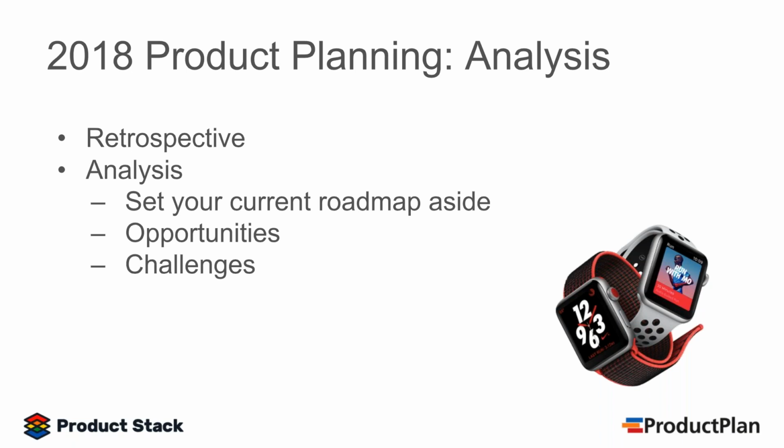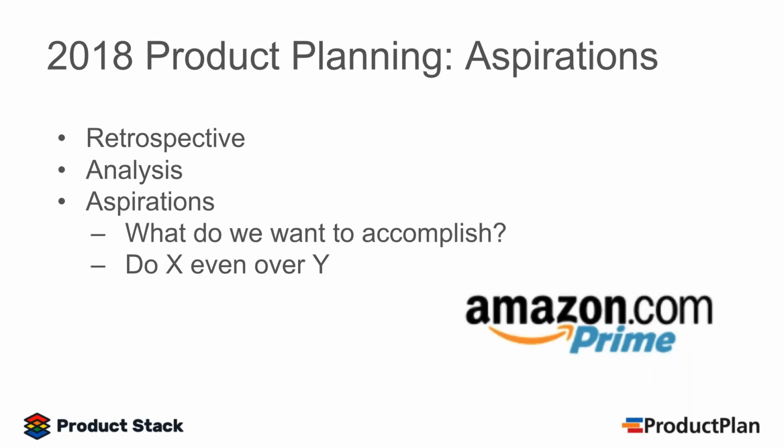You may find at the end of this exercise that your roadmap from 2017 rolls right over into 2018, and that's great. That happens commonly. But I challenge you to make sure that that is a conscious decision, not just one that's based on momentum and sunk costs. So lastly, I recommend taking some time to be aspirational. And this is the fun and ideally productive part of our jobs. I can reasonably guess that you want your product to generate more revenue, but what's the customer benefit you really aspire to deliver this year and going forward?